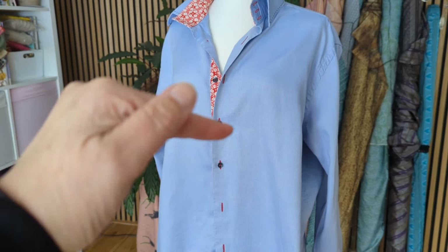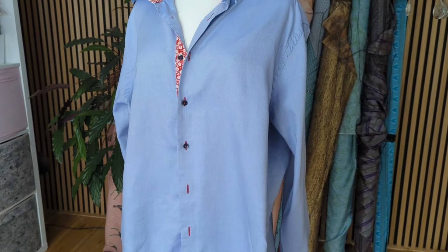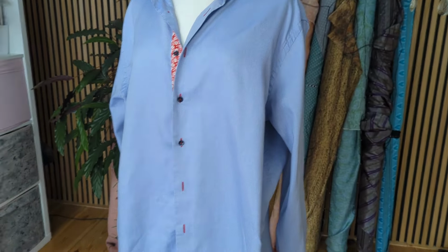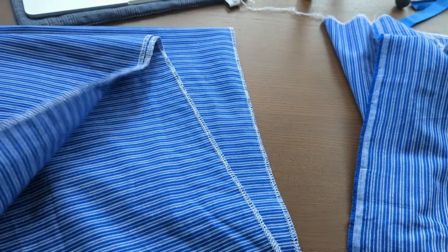And I'm gonna cut it like, how do you call it? Like an empire, kind of just underneath the chest. I'm gonna cut it. So the rest of the fabric and fabric of the sleeves is gonna be added to these ruffles and to make a dress.